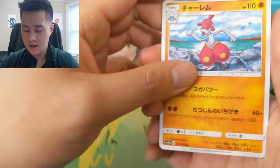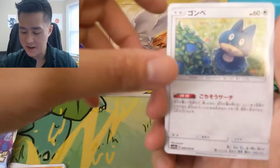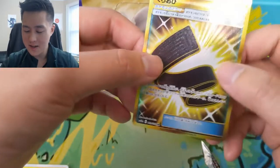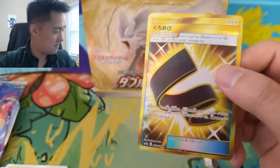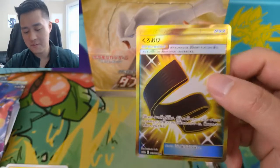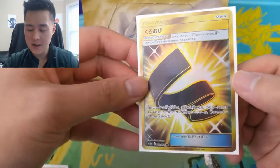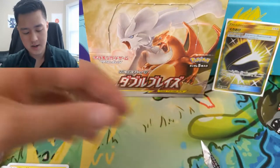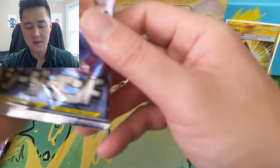All right. Meditite evolves into, I can't remember your name. I think it's Munchlax, very cute. A Drifloom, Stunfisk. Ooh, all right, so we did get a full art trainer. I'm glad we got a secret rare. I feel like there could have been better ones, but when it comes to Japanese sets, full art trainers are very bittersweet. So we did get the secret rare black belt. Not bad. I'm not sure what the chances are pulling multiple secret rares, but at the very least, we're still looking forward to pulling some GXs, and we'll see if we can't get any of those new tag teams.